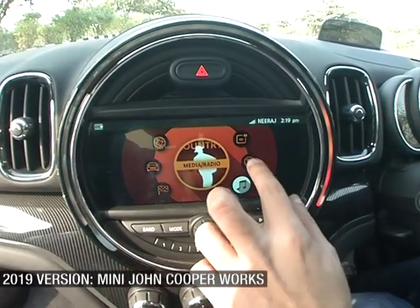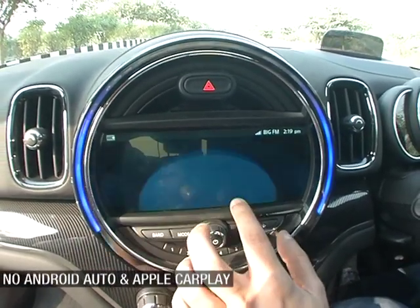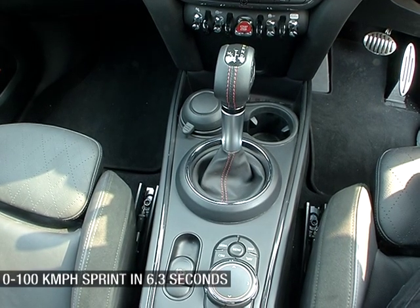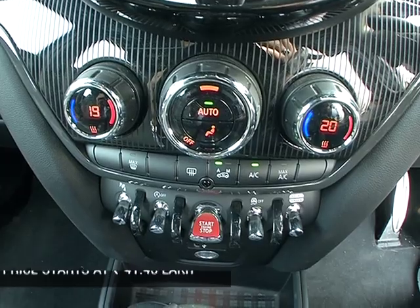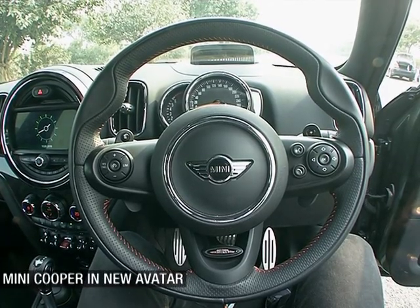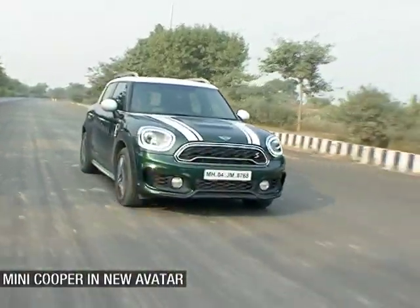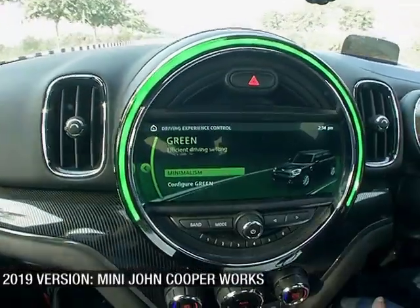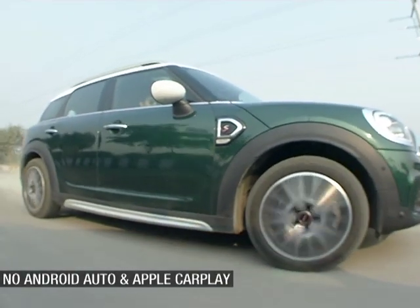The lack of Android Auto and Apple CarPlay is a bit baffling though. Perhaps the only un-Mini-like thing about the Countryman is the fact that unlike the rest of the lineup, everything you see here is part of standard equipment. This means the price listed on the website includes everything, so you won't be adding lakhs to the price by ticking the options list.